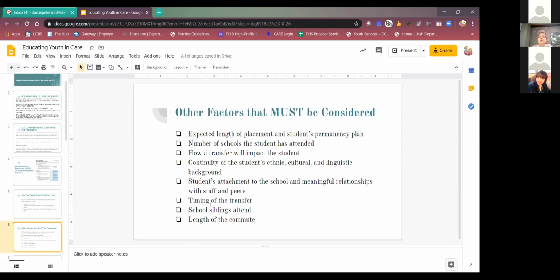We want to look at their meaningful relationships at school. They have relationships with the school counselors, the school receptionists, their teachers, peers. These are important relationships that we can't replace. So we need to be looking at that. Also, where do their siblings attend?